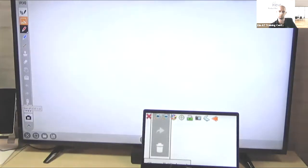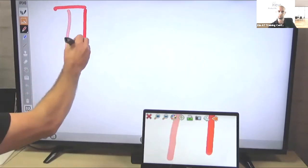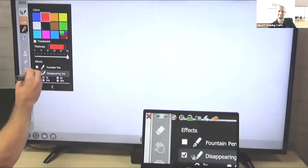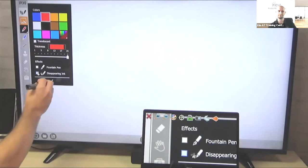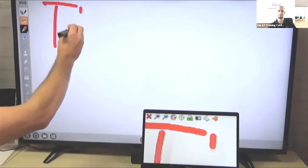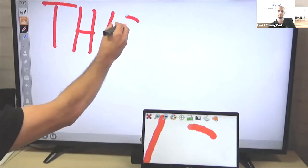So, an example, I'm going to write on a standard kind of whiteboard. Oops, let me not use disappearing ink. All right, so everywhere I write, this is going to follow along on the screen. Nothing is missed.